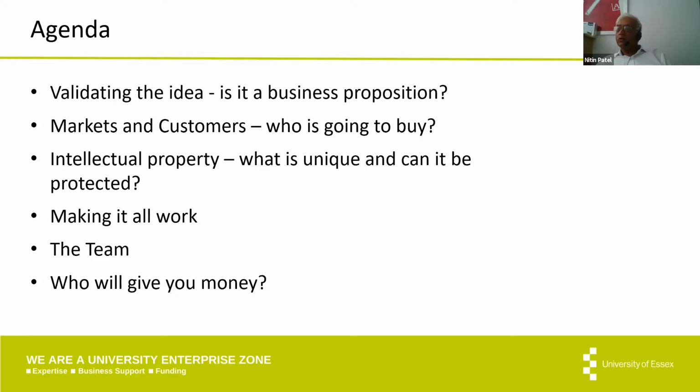And Bill will talk through some of that. Making it all work is a key. I think there's people who think the idea is the start of a business. Well, it's very difficult just with an idea. Making it all work is part about making the team, getting the idea off the paper into something more solid, and then finding all the relevant information and attachment, including investment, to get it up and going.